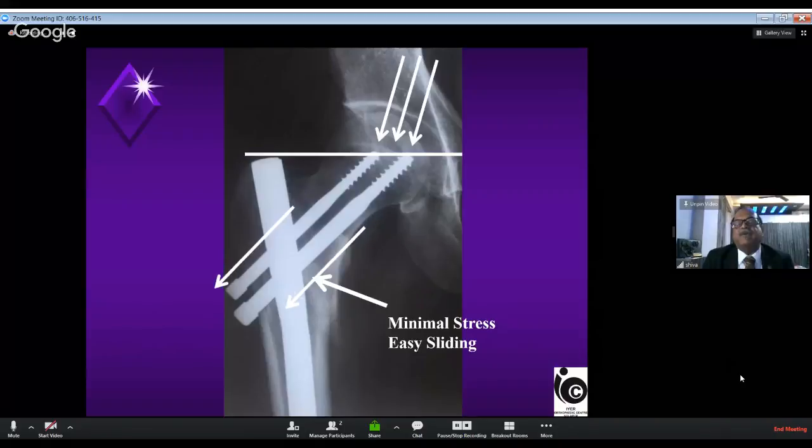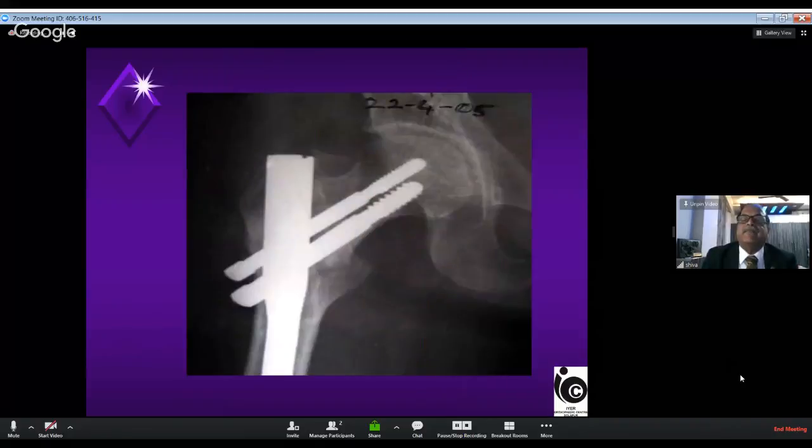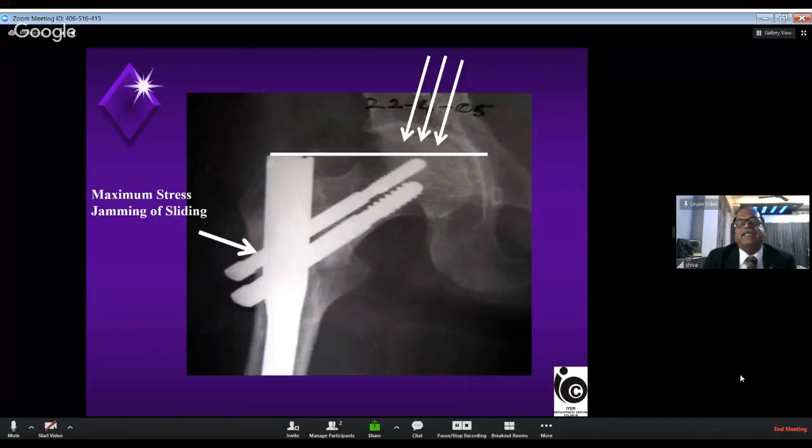So what happens is both screws simultaneously slide out, because the inferior screw is subchondrally placed and the superior screw is also at the same horizontal level to take the load simultaneously. By chance, if the inferior screw is shorter, in this situation, the superior screw takes the brunt of the load. So what happens when the superior screw takes the brunt of the load? There will be jamming of the screw within the nail. The sliding mechanism for the superior screw will get jammed, so it prevents the screw from sliding out.